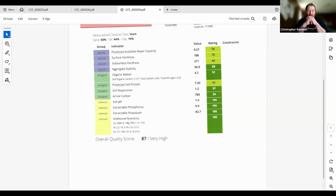But as you can see here, they describe what the soil type is. It's 40% sand, 44% silt, and 16% clay. So this is a sandy silt loam.